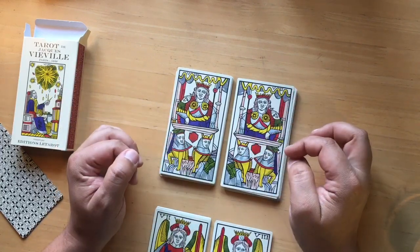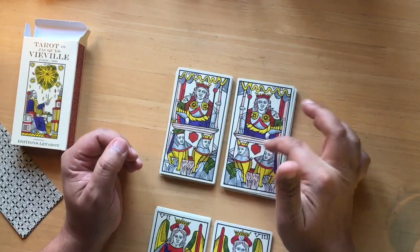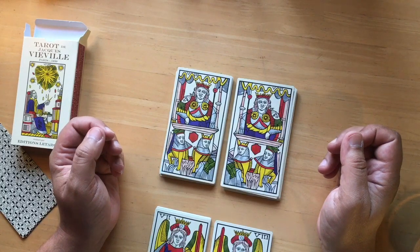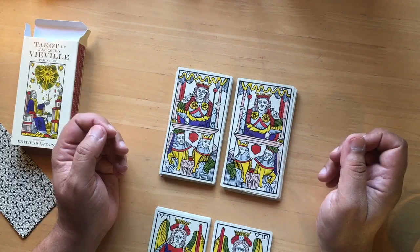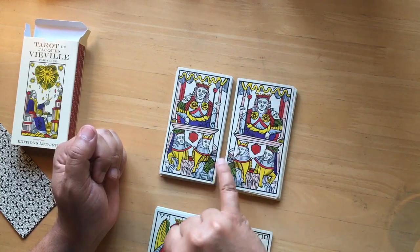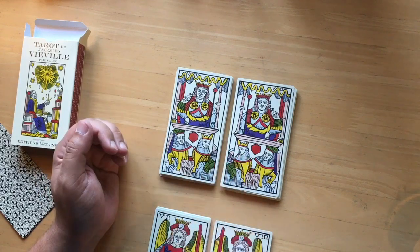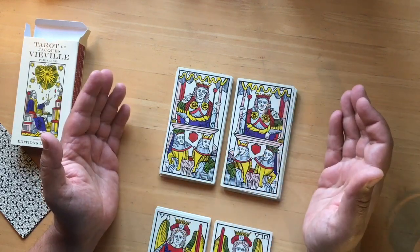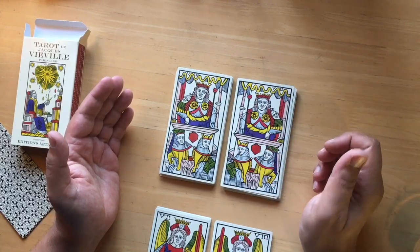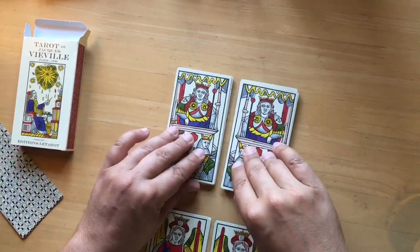Interesting, no initials. Usually when card makers did this in the Marseille tradition, they would put their initials on this, but here they are not. And interesting, at first glance, you can't see any wheels. Here's something that's a bit round. Could be a setting sun, a mountain in the back, a hill, whatever, or maybe one of the 2 wheels, or maybe this chariot doesn't have 2 wheels.